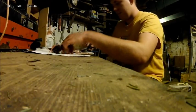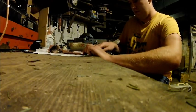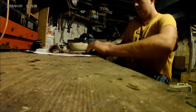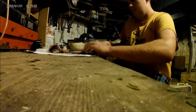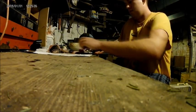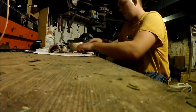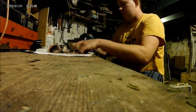Let's see how this one fillets. Holy crap, there's just a mess of scales here. Yeah, that definitely helped. That's how this fillet looks. See, it's kind of a reddish meat. It's a little different looking than your typical fish you'd eat. And you can see that there's scales everywhere. I probably should have cleaned the sockets first before this.